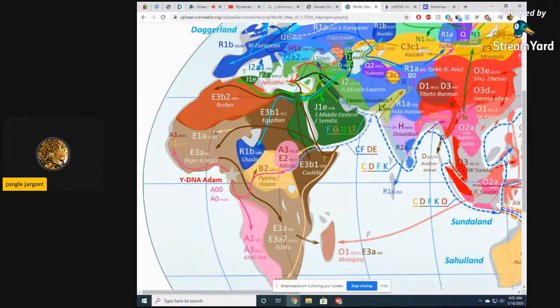And then you have the A and the B. But because of the large genetic distance of certain African tribes, they extrapolate that to mean that they're an older lineage. But what it really amounts to is a faster reproductive rate.